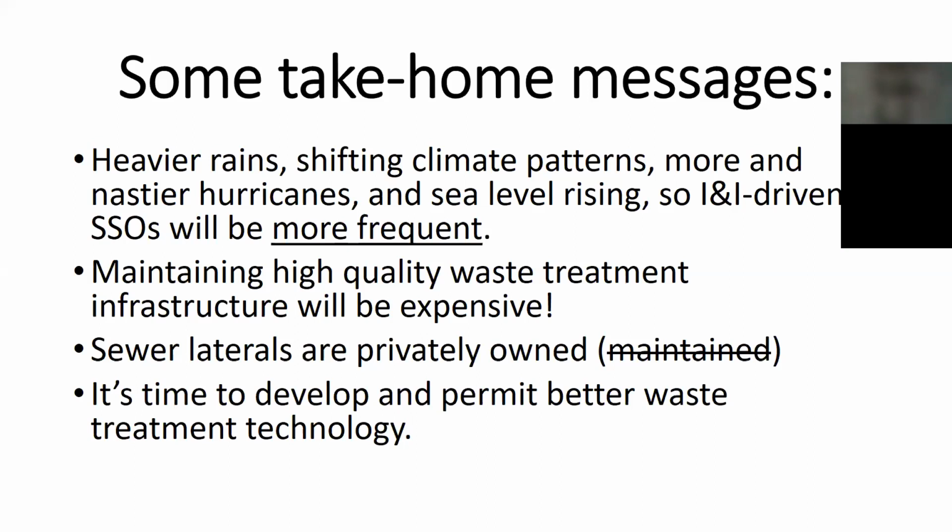Probably not. Anyway, that company had contracts from the towns to go in and actually repair and replace those privately owned sewer laterals. And they were finding they accounted for about 50% of the total I&I, which is significant. And that's a very big problem in terms of regulation and economics.